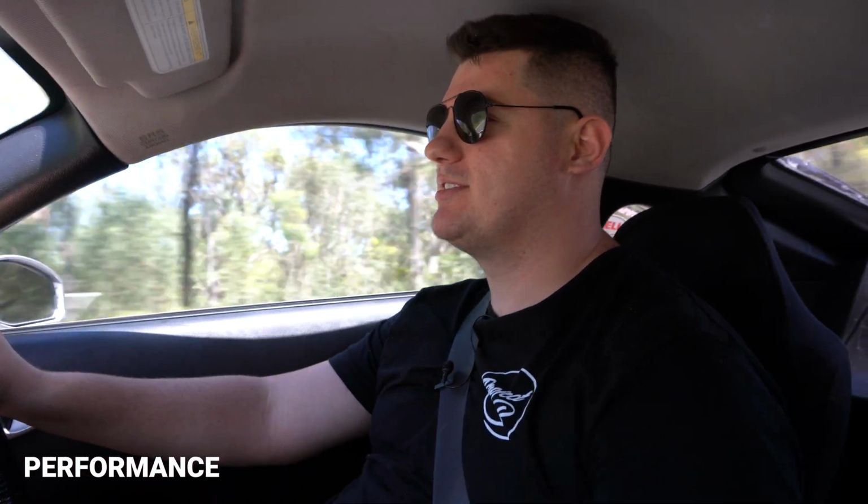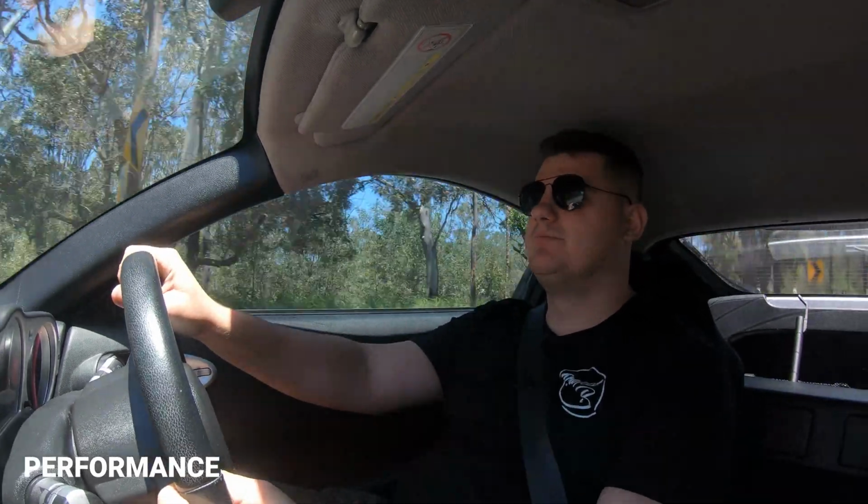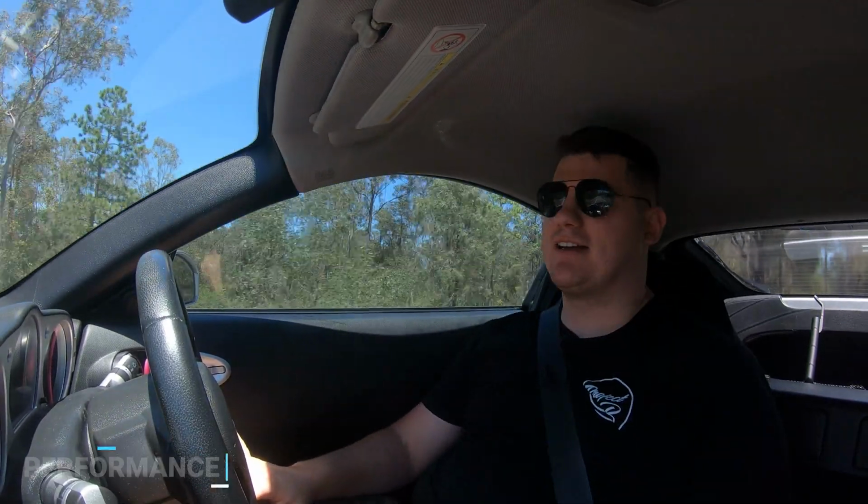But pretty solid car. A pretty solid car nonetheless, and the power delivery is just very linear like most NA cars, and I'd say it's a solid B minus. It's good, but it doesn't wow me. I guess I like turbos.